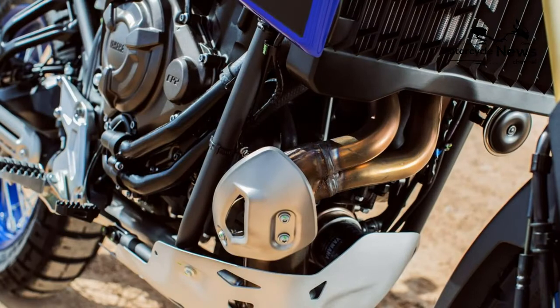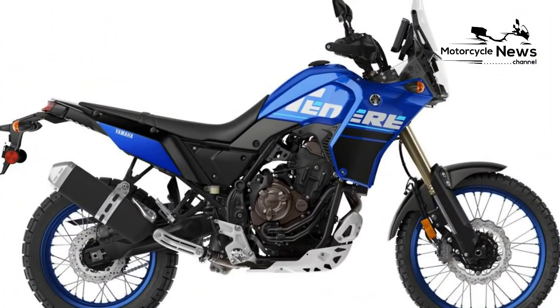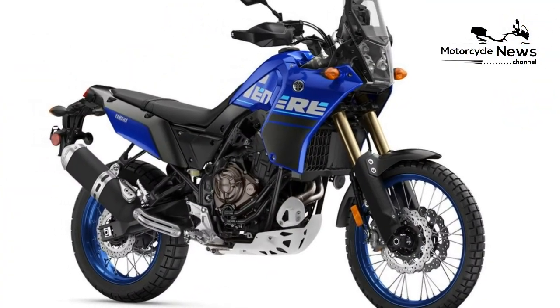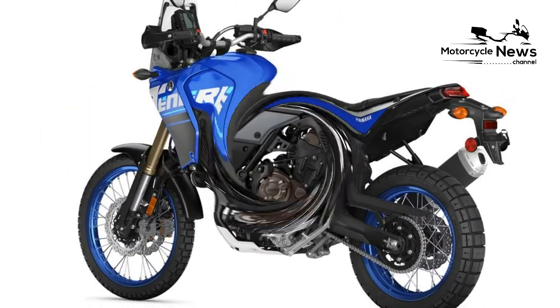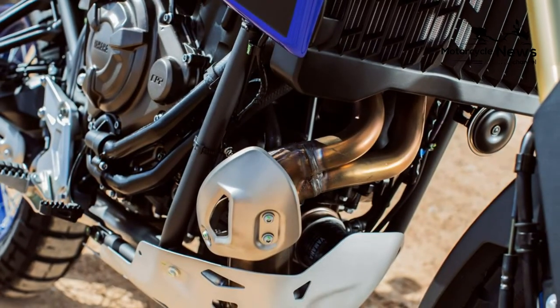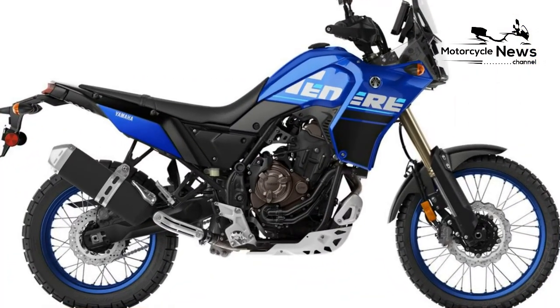Durable spoked wheels. Unlike many so-called adventure bikes which feature cast alloy wheels or road-biased tires, the Ténéré 700 flaunts its serious off-road intentions with tough spoked wheels mounting 21-inch front and 18-inch rear tires, ideal for both on- and off-road riding. Strong and lightweight, these wheels give riders a range of tire choices, from aggressive pure enduro tires to versatile dual sport options.